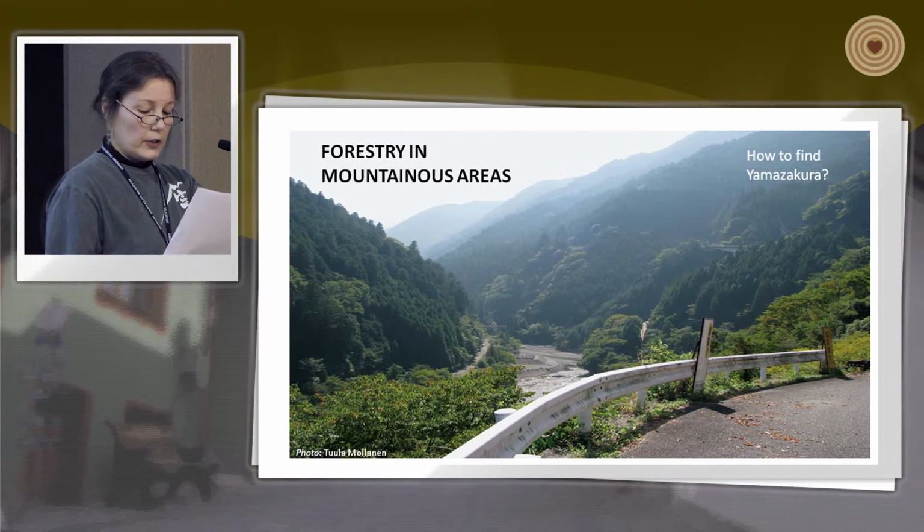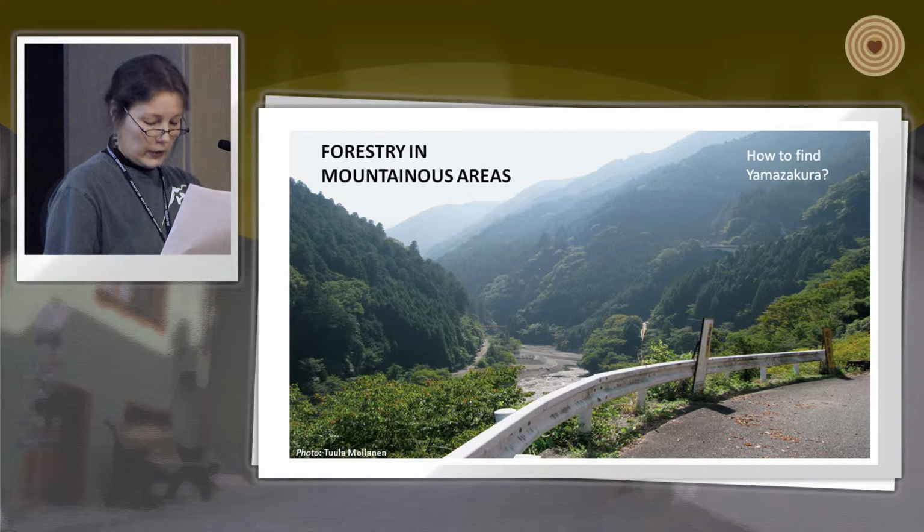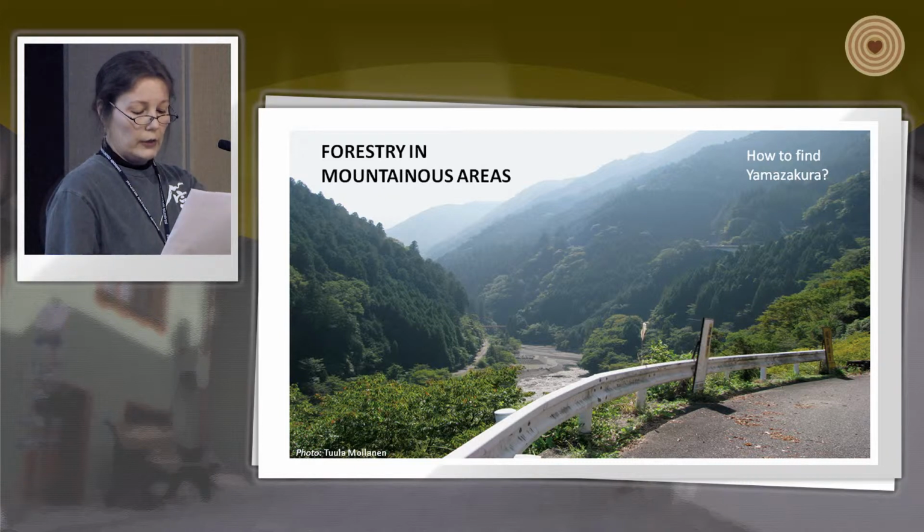40% of Japan's forests are planted forests. The major species for lumber production are cedar, cypress, and larch. Forestry, agriculture, and the spreading of cherry cultivars have decreased the number of pure strand mountain cherry. Finding and harvesting genuine Yamasakura from the steep mountains is very difficult and thus costly in price.